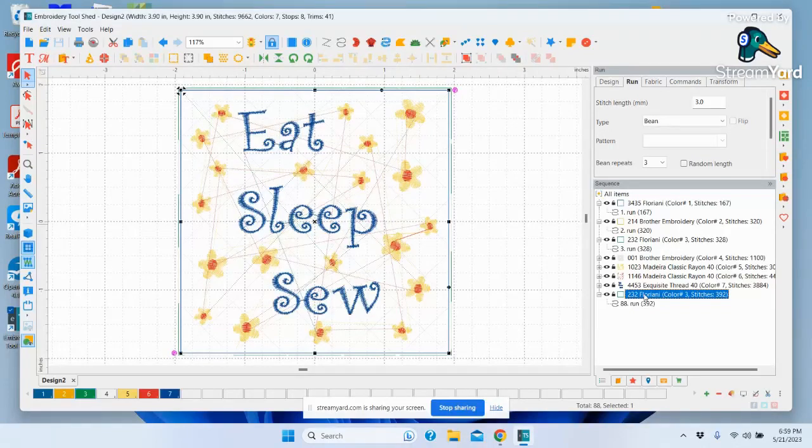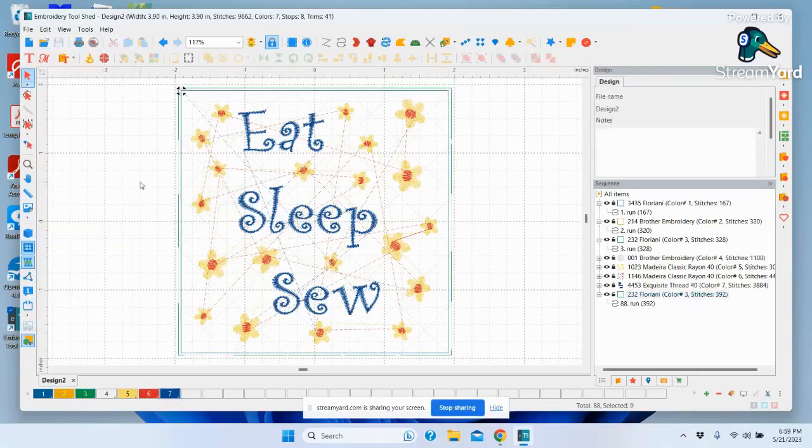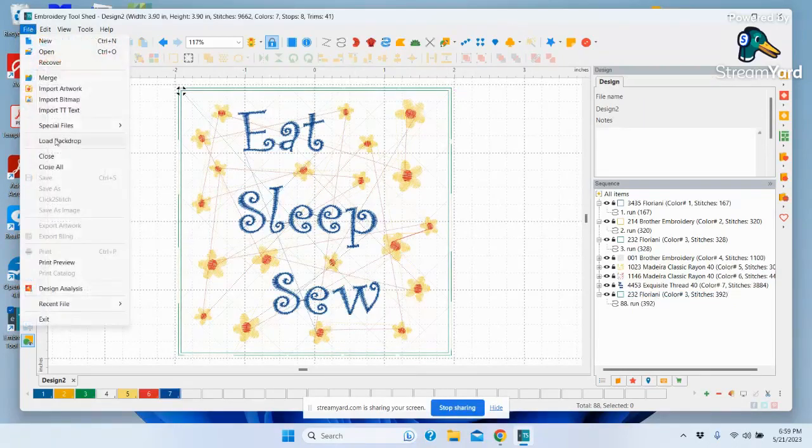So there's our design. What do you think? It wasn't hard to make, was it? It was kind of fun. You can kind of group and ungroup things. And I'm just going to go ahead now and save this. So I'm going to go File, Save As. There we go. File, Save As.